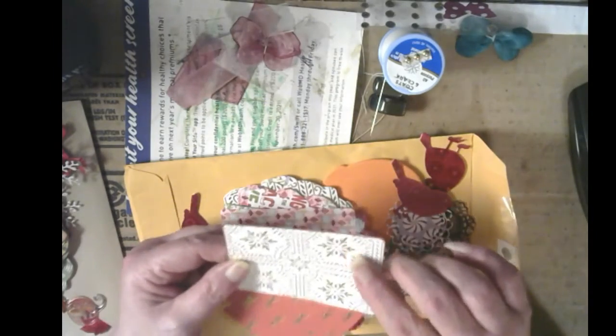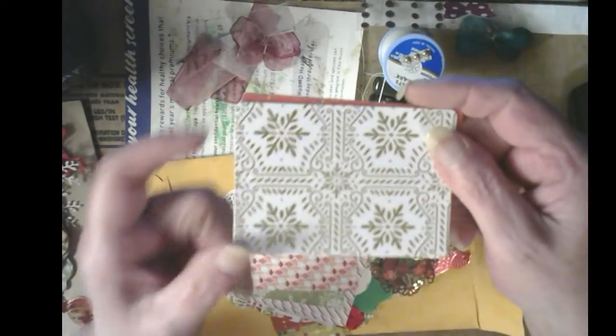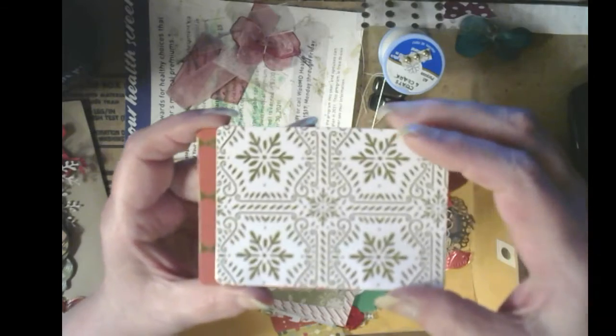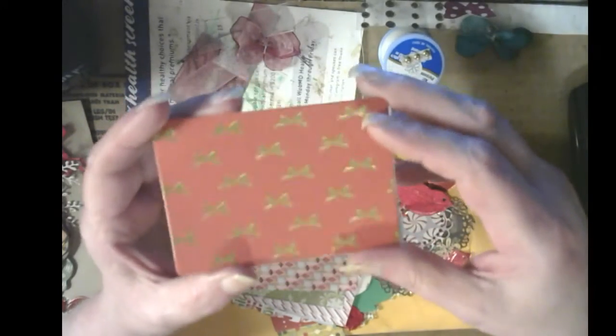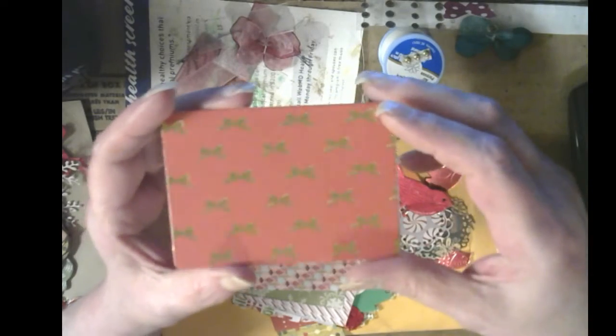These are like ATC cards. Those are real nice. Look at this one. This is that gold foil snowflake. That's real nice. This one's a little thicker. Can y'all see? Am I showing me or just showing you? I'm just showing me, not showing you. I like the little gold foil bows on there. Oh, that's pretty. Love it.